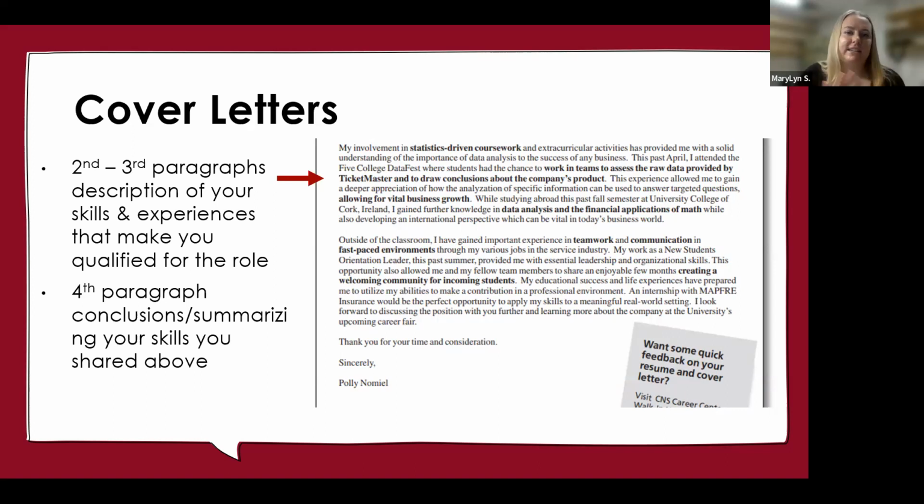So this candidate is going more into detail about their data analysis skills and tying it to a specific experience. So you don't want to just say, I have data analysis skills, and have the employer assume where you're getting that from. You want to tie it back to an actual experience where you did that type of skill, or you can show your proficiency within it.